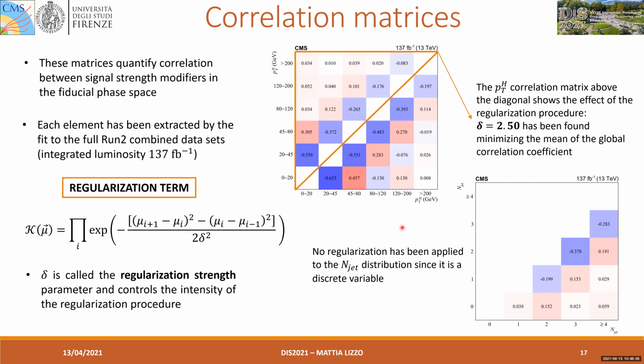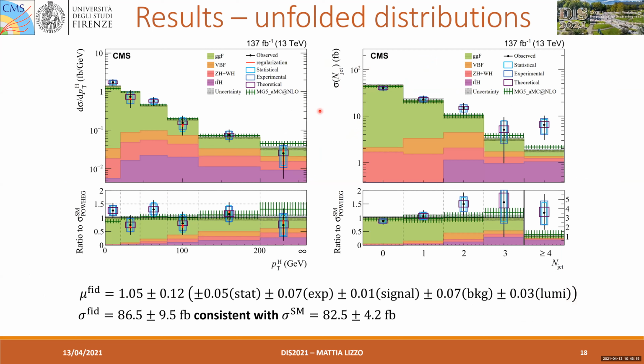On the other hand, we did not apply this procedure on the NJ distribution. This is a discrete variable. So here you can see the unfolded distributions for the two different cross sections. The filled histogram is the nominal standard model prediction, while the dark green dashed line is the alternative model that we use to compare to our data. And finally, on the ratio plot, you can see the relative Higgs contribution in each bin of the differential observable. And what we got in the end is that the fiducial cross section is 86.5 plus or minus 9.5 femtobarn, which is consistent with the standard model prediction.